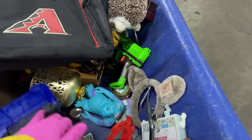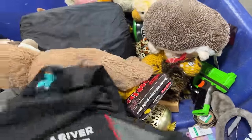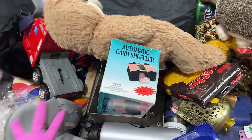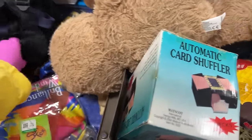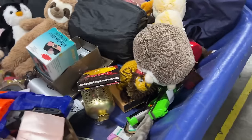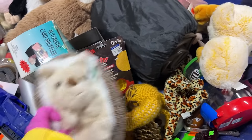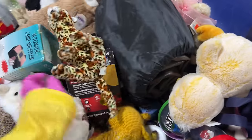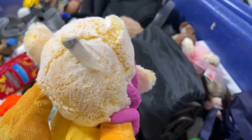Oh, see what's going on here. Oh, look at this Sully. Oh, I just love him. Look, he's cute. We need some more figures to match. Oh, this one looks fun. Looks fun in here. Penguin, got a sloth, Great Wolf Lodge ears, little cheetah, little creature, this is cute, Aurora.